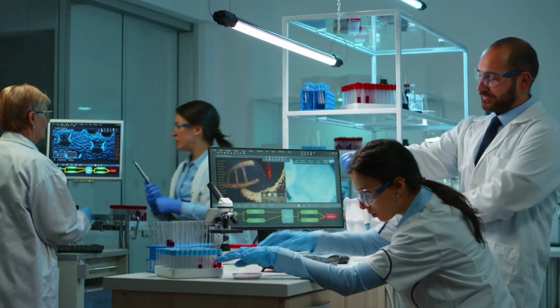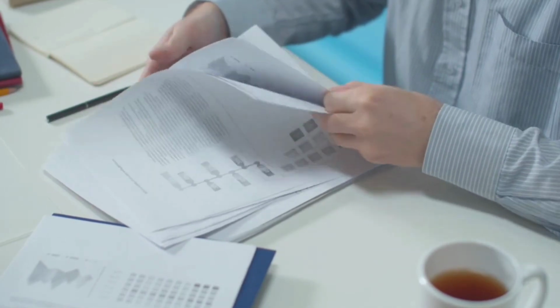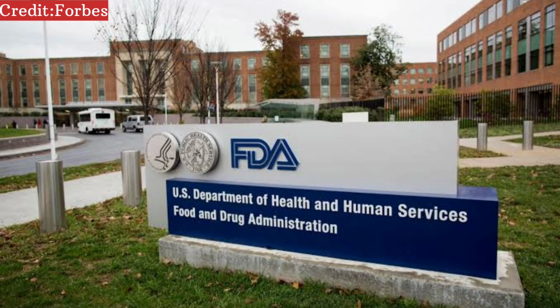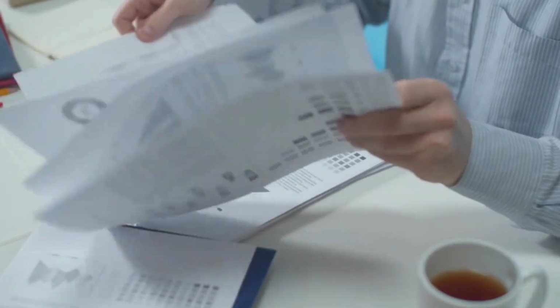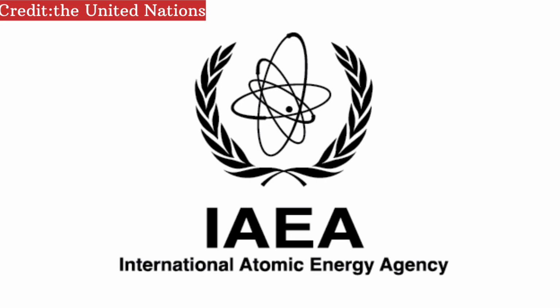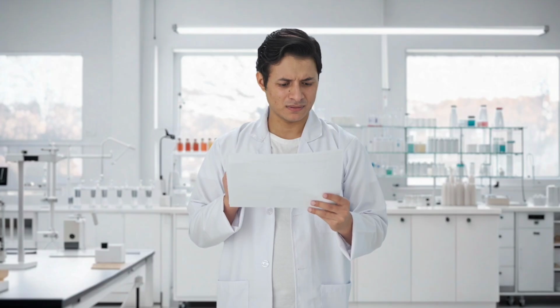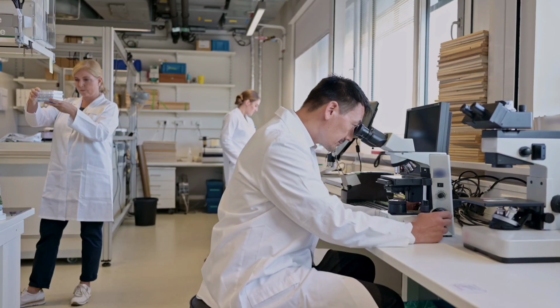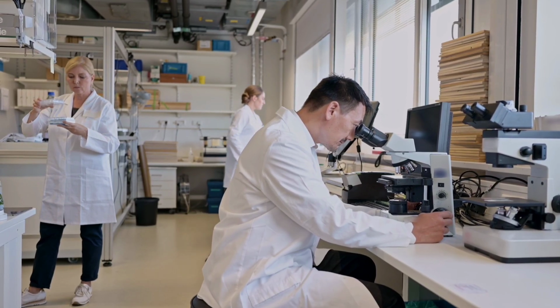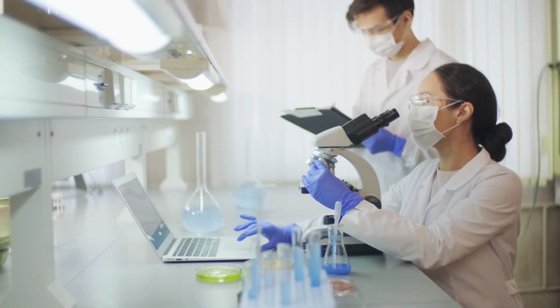This innovation is still in the lab. It has not yet undergone certification from regulatory agencies like the FDA, EMA, or CE for medical or commercial use. There is no ISO approval nor any IAEA oversight, but the science has been published in Science Advances, a top peer-reviewed journal, and backed by multiple institutions across Spain and the UK. That gives it a strong foundation for future validation and development.